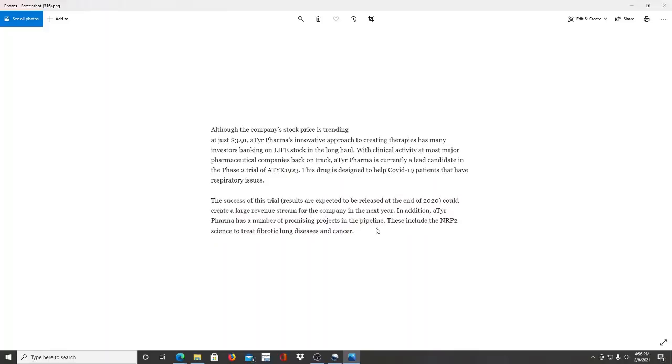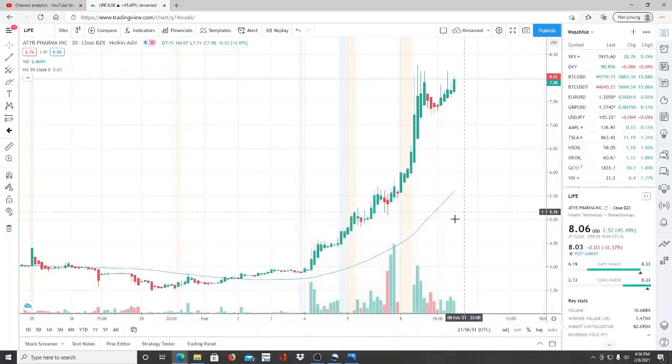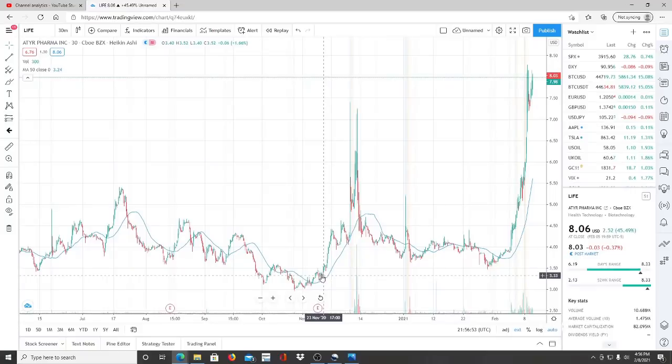In addition, this company itself has a number of promising projects in the pipeline. These include the NRP2 science to treat fibrotic lung disease and cancer. So they're doing way beyond just COVID-19 patients that are having respiratory issues. They have other innovations and other drugs coming their way and opportunities to dominate in these sectors. So when you think about it, yeah, it had a run towards the end of 2020. You could see it here in December, and then it came right back down.